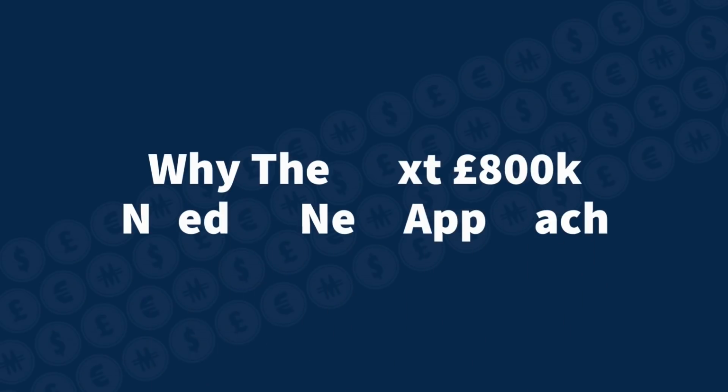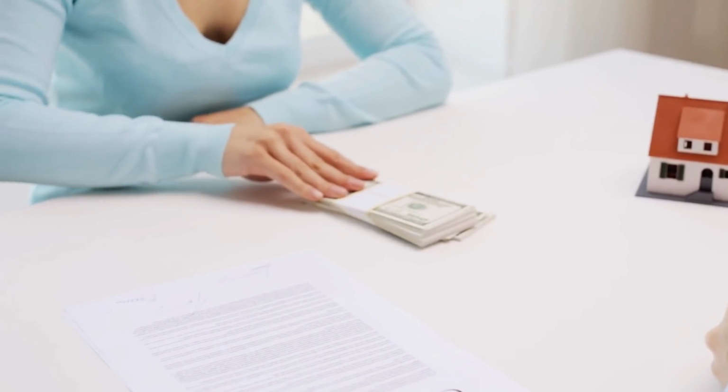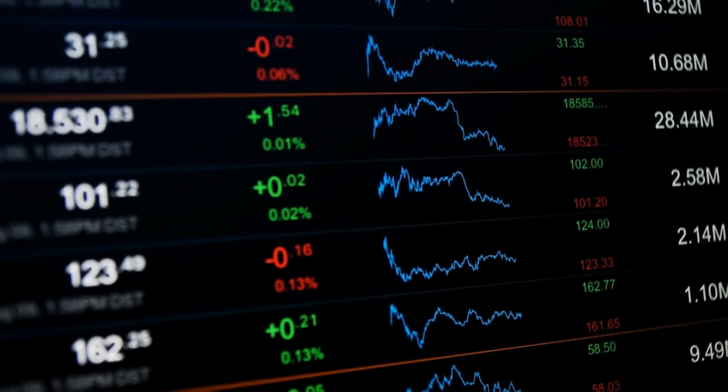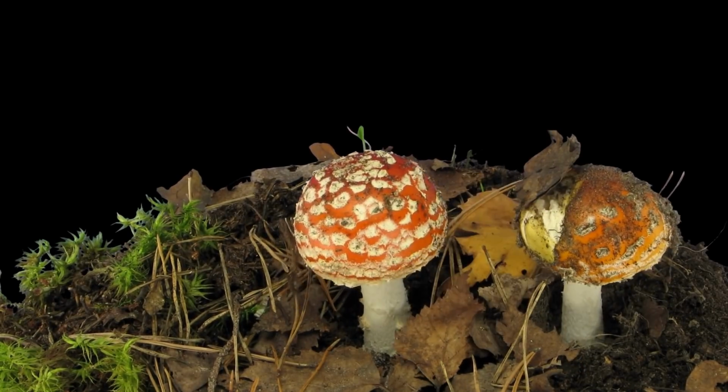Why the next 800 grand needs a new approach. Soon, those monthly contributions from work will become almost inconsequential. In fact, right now I'm barely adding anything from my salary from Money Unshackled, and my portfolio is still growing fast under its own weight, simply from compounding. Cash flow from rent payments on my properties goes into the stock market, and the market values of the properties and the shares are growing like mushrooms.